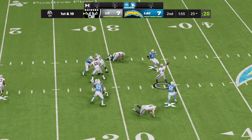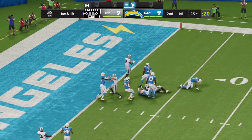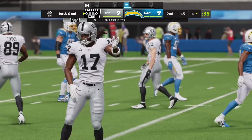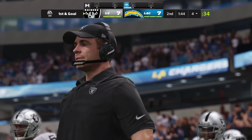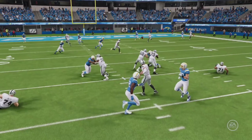Throwing now is Carr. And that's complete to Adams. And they do get him down, but not before he's able to slip it inside the 5-yard line. You have to ask the question, where was the help? Because it's a little surprising to me that he'd find that much room to run this close to the end zone. He doesn't quite get there, but he sets his guys up with a 1st and goal.